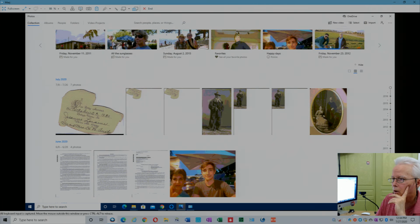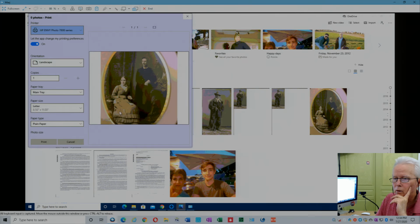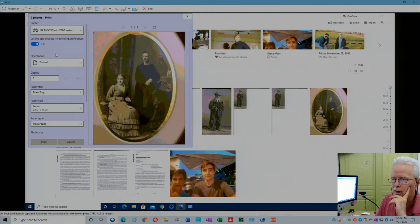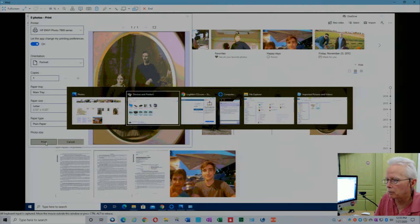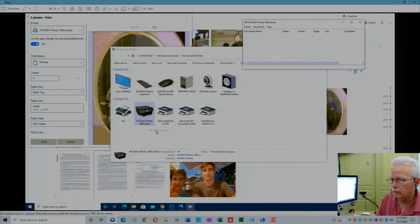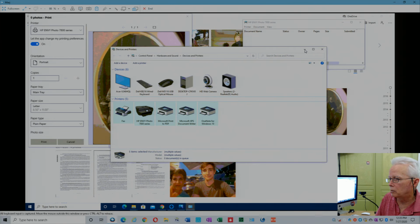Okay, so let's go back to that again. It was this one. So I'll right click and then print. And then right here where it says orientation landscape, I'm going to change that to portrait and we'll try printing that again and see if it comes out the right way. So, okay, now before I actually click print, I'm going to bring up that window so we can watch what's going on again to see what's printing. There. Minimize this window.